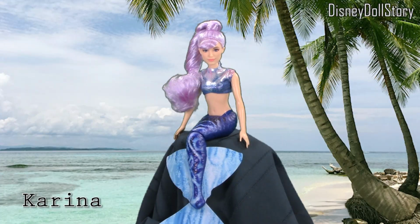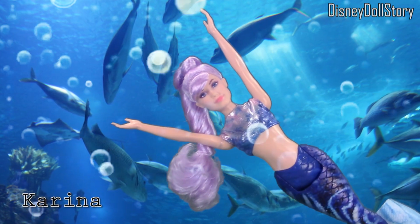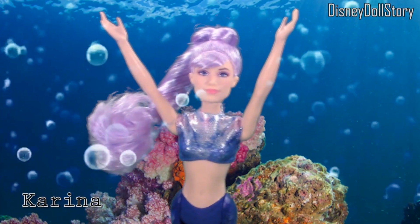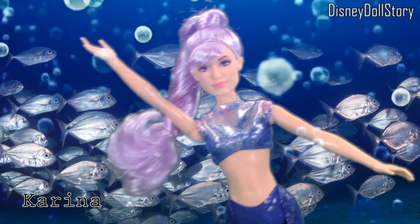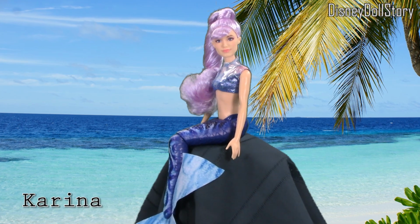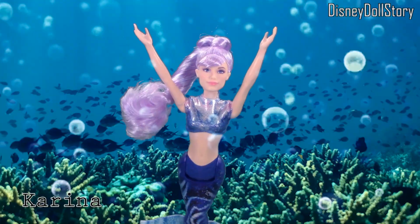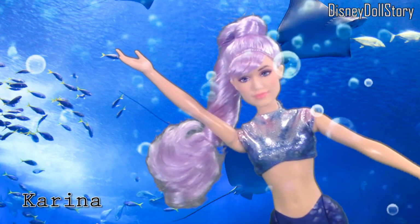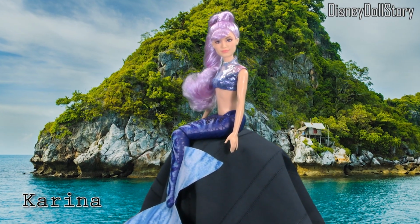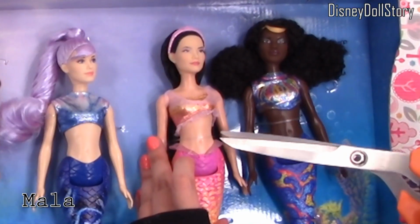Her fins are based on juvenile emperor angelfish. This is a reef-associated fish native to the Indian and Pacific Oceans from the Red Sea to Hawaii and the Austral Islands. I wonder why the writers did not pick fishes that are native to the region these mermaids are supposed to represent. I feel like emperor angelfish should have been given to, for example, Indira. There are no coral reefs in the Arctic. They also should have picked from strictly saltwater fishes, not freshwater fishes.